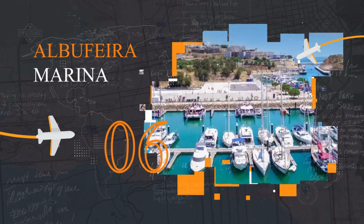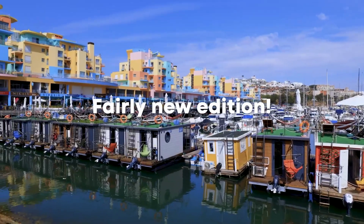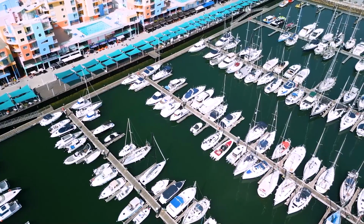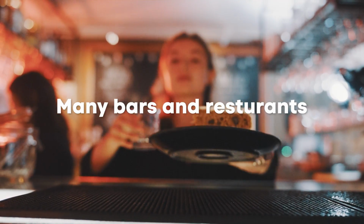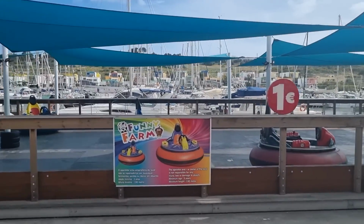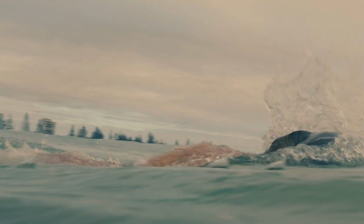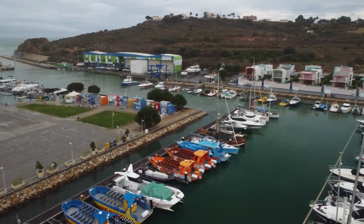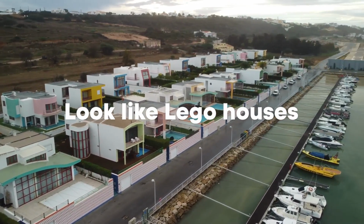Number 6. Albufeira Marina. The bright marina of Albufeira is a fairly new addition to the town that is growing. Fishermen use some of it, but as we already said, the main part of the port is full of boats and fancy yachts. Albufeira Marina is a popular tourist spot with many bars and restaurants. It also has indoor karting lanes, game arcades, many activities for kids, and a place to go swimming. But the unique design is worth seeing, even if you don't want to do any of the fun things or entertain yourself. The marina's bright buildings have a special look that makes them look like Lego houses.